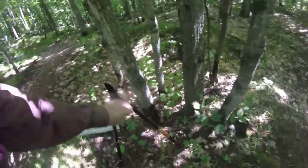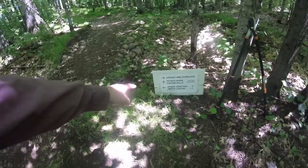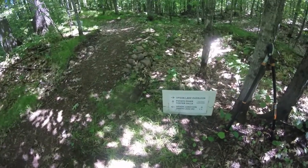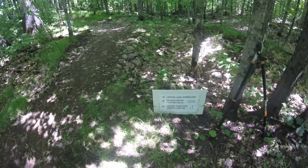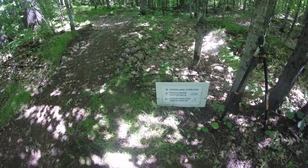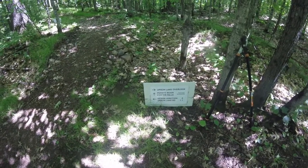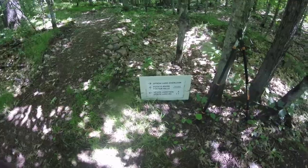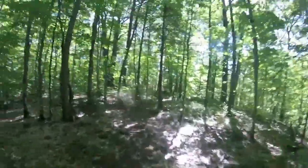And right here's another one of those signs I made. It says Potato River and Foster Falls going straight that way. And we pretty much got the trail now all the way up to the Sullivan Fire Road, which is right before Foster Falls. But we're going to come down here and look at the overlook.